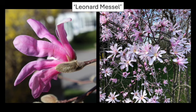Leonard Messel, one of my favorite magnolias. It's been a favorite for a long time. I still remember first seeing it bloom at Blithewold near the Rose Garden, where it's been planted into a hedge. It's another one of these x loebneri cultivars, so it's a Kobus stellata cross. It's got flowers similar to that of Magnolia stellata, with these long strap-like tepals, a rose pink to purple infusion on the outside of the tepals, and white on the inside.